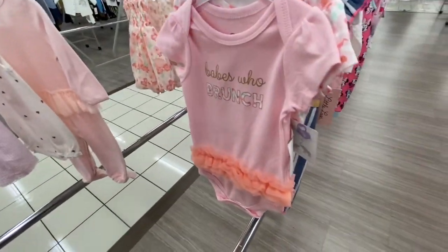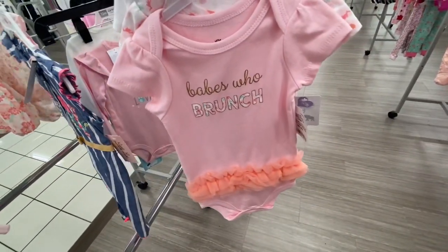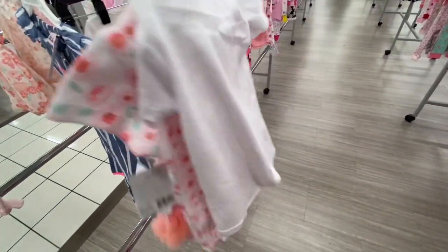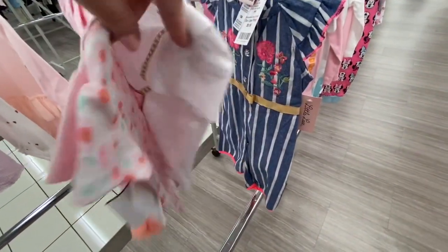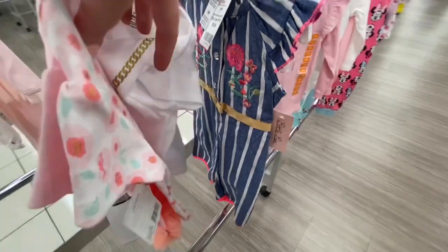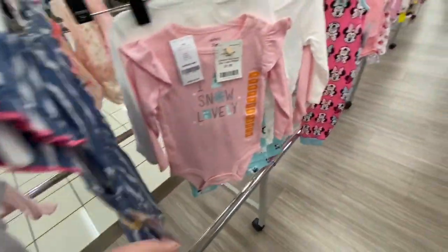Here's another tutu one, and it says Babes Who Brunch. That's so cute. It's like a built-in tutu. And then the other one that comes with it has a little purse on it. It's so cute.